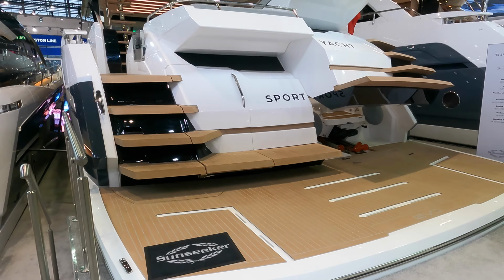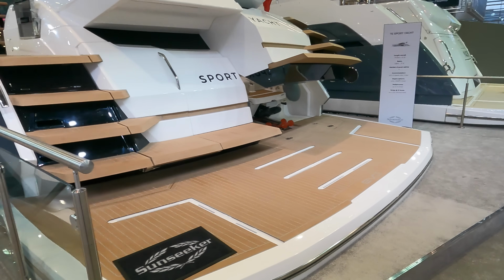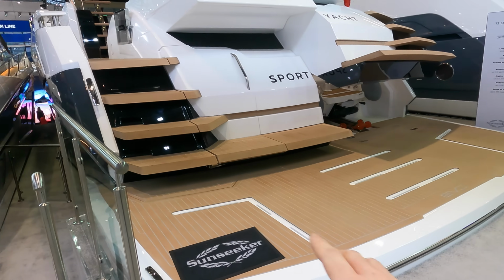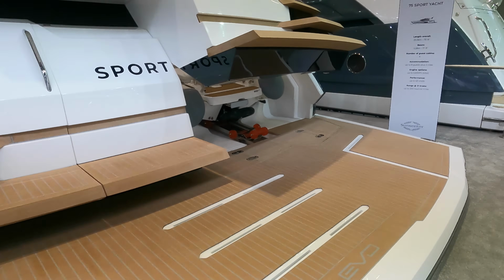Now the boat has actually grown slightly, a little bit longer tip to tip. New bathing platform design here to allow this step that runs across the back of the boat, and that actually then allows you, with the platform dropped, to still walk around the back. So quite nice little feature revision there.